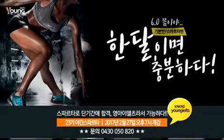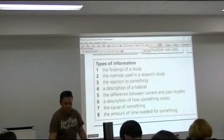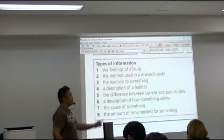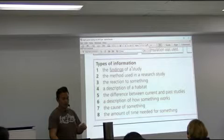This part of your book has some very important keywords. The word study and the word findings. Please bring out your notebook. Write this down.